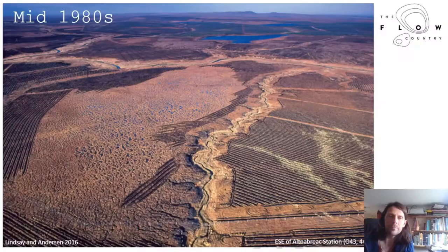So how did this whole idea for World Heritage status come about? Well, I suppose the first stage was in the mid 1980s, when the Flow Country was being ripped apart, to put it politely, for the planting of woodland. And this image really illustrates that nicely, or horrifically, as we might consider it.